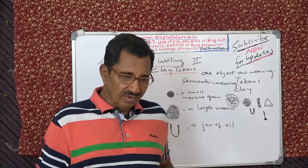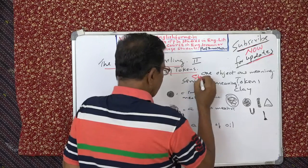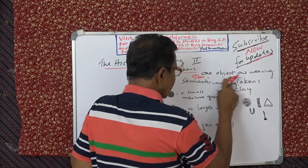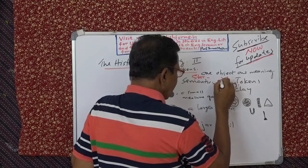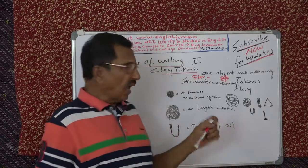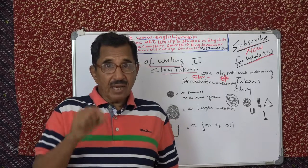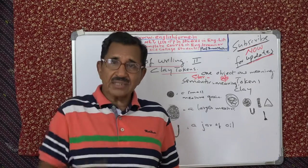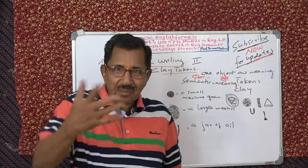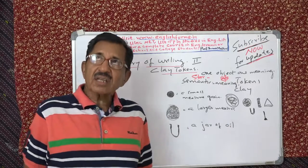For example, take the English word star. One meaning is this one, the star I used to draw very much. So star means an object. Up to this it is one-to-one correspondence. But star means many other things. Star of the sea, Stella Maris we say. Stella means star in Latin, maris means of the sea. Then you can say star performance. So, multiple meanings. Then you can also say star actor. An actor is a star, not only the celestial body.